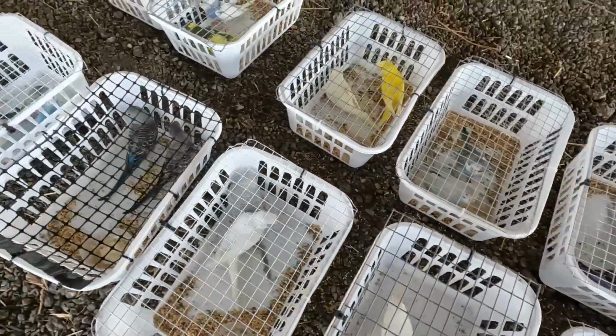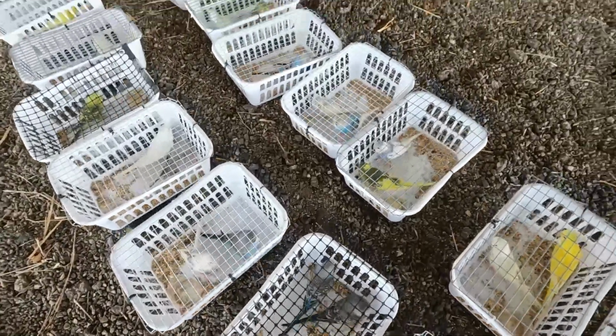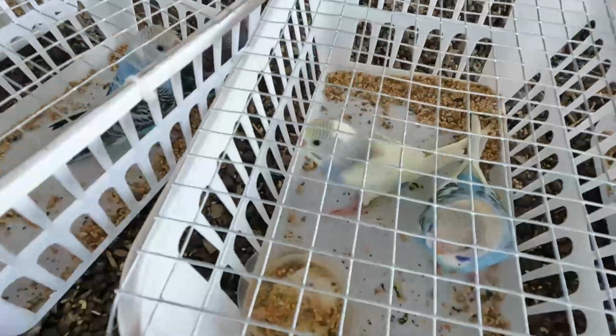They could go for a lot. They go for cheap. I've seen them go for $15. I've seen them go for $1. That's kind of a cool color.